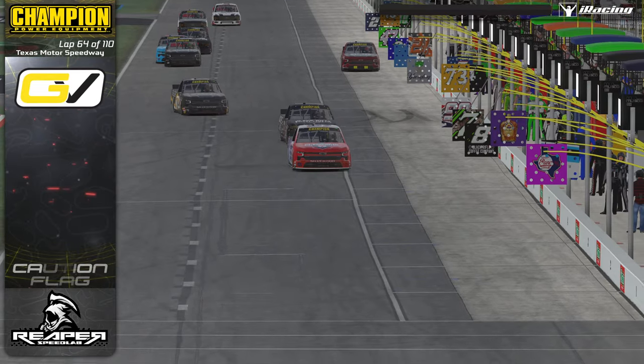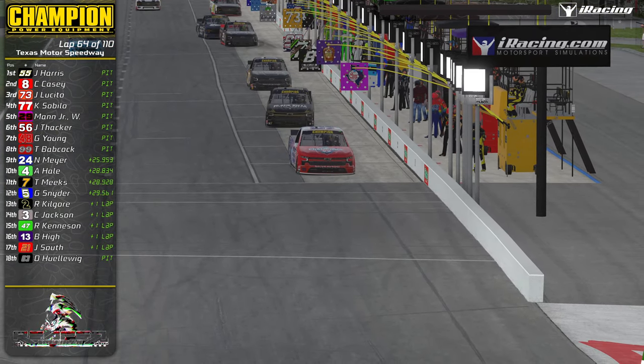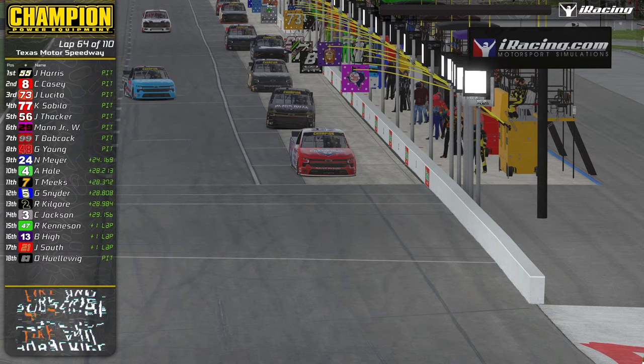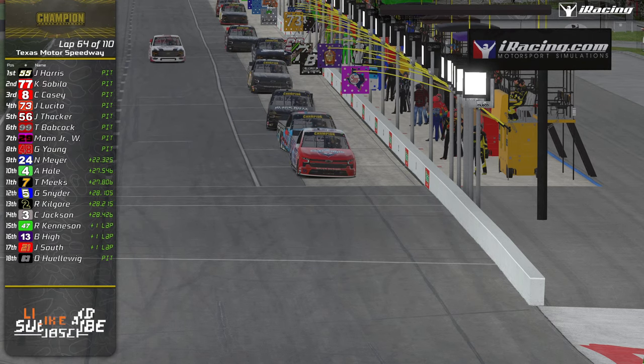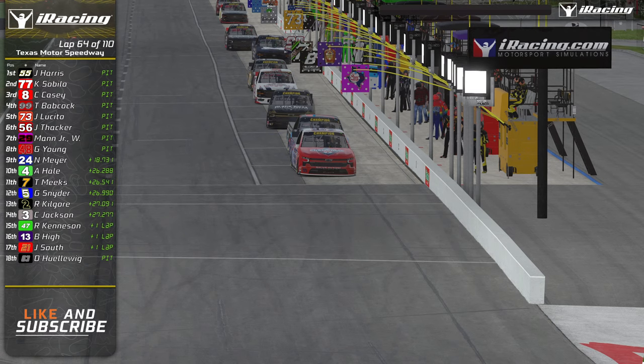I think Andrew Hale, could he get a wave around? Yeah, I think he will. So we're going to see some drivers get wave arounds and maybe not be able to take tires as a result of this too. Yeah, Hale, Meeks will have to take the wave around, so they'll still be in a poor situation, but if a caution comes out, they'll be all right.